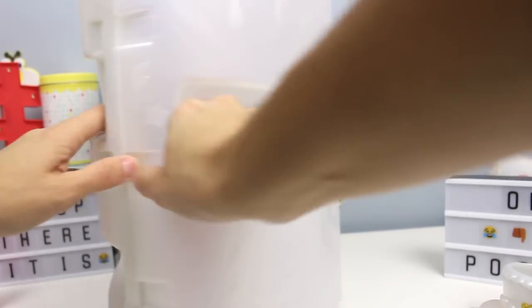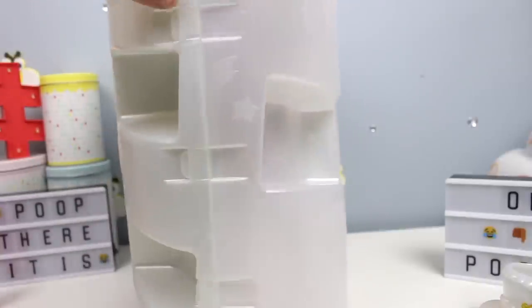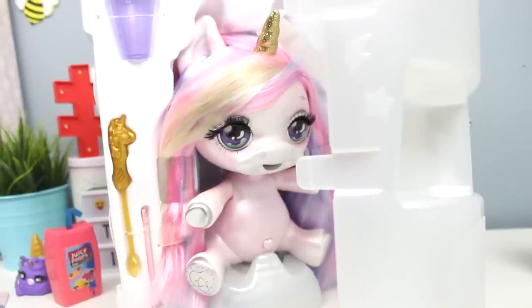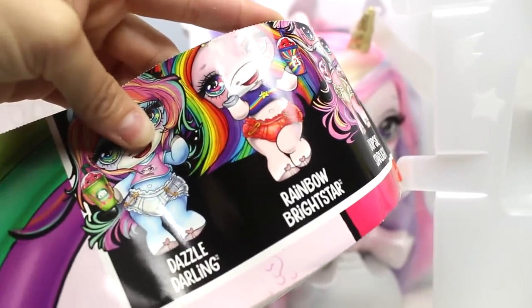Wait, how do we do this? Right side? Nope. Do you do that? Whew, that startled me. She's beautiful! The shirt is for Rainbow Bright Star. That little diaper there is for Dazzling Darling.